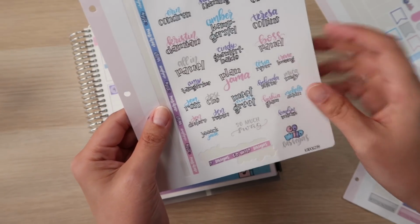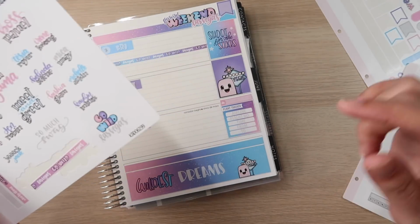What do we got? I'm not going to use all these names. There's not going to be enough room. There might be enough room. I'm not sure.